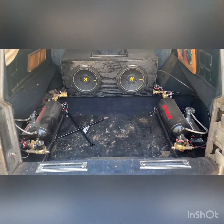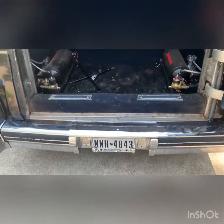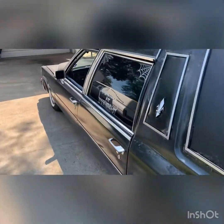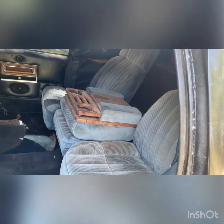Got a custom air ride. I built the kit from scratch. Original rollers. I put back seats in it for the kids, but they cry because it's so hot and there's no AC. Got some bucket seats out of an old Chevy Econoline van.